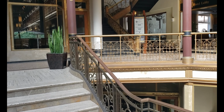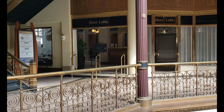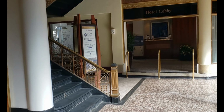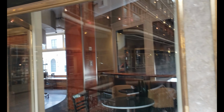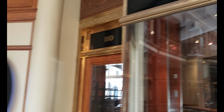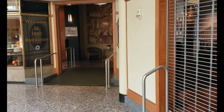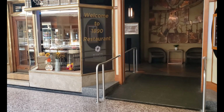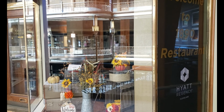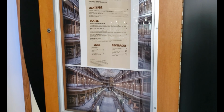The Hyatt Regency is also here. I never knew this, but that's where the hotel lobby is located. So if you're checking in at the Hyatt, you would go in there. This is 1890 at the arcade. Don't think they're open right now, but let's see some of the things they have.